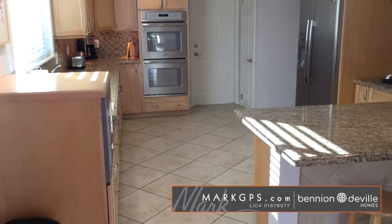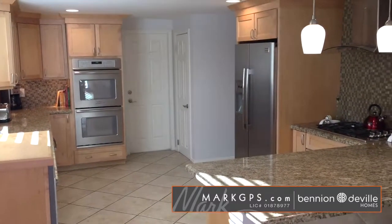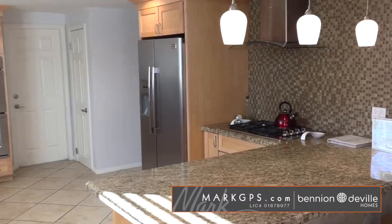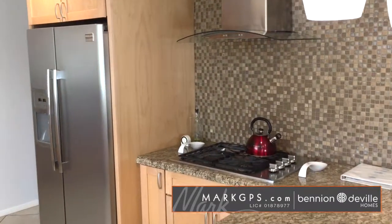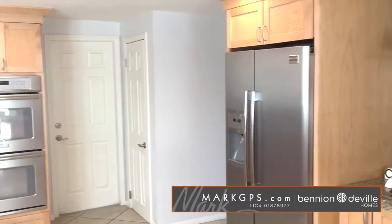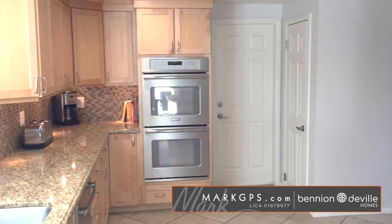And then as we come around, you can see the large chef's kitchen. Door on the far end is going to go to your garage. You have a nice island here for people to enjoy sitting while you're working inside the kitchen. Really nice cooktop. There are double ovens to the far side. Great backsplash with all the tile. Nice granite countertops. The light color cabinetry really does wonders for making just an enjoyable space where you can do a lot of work.